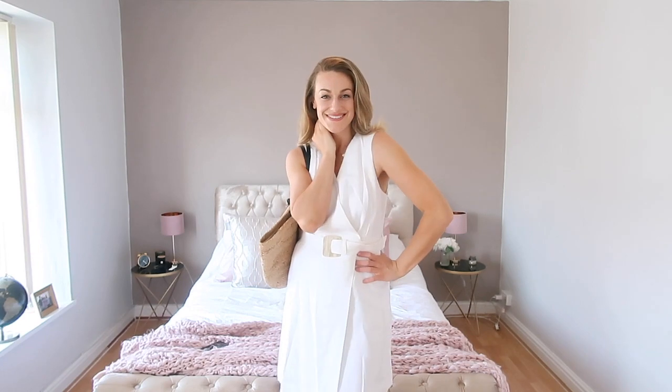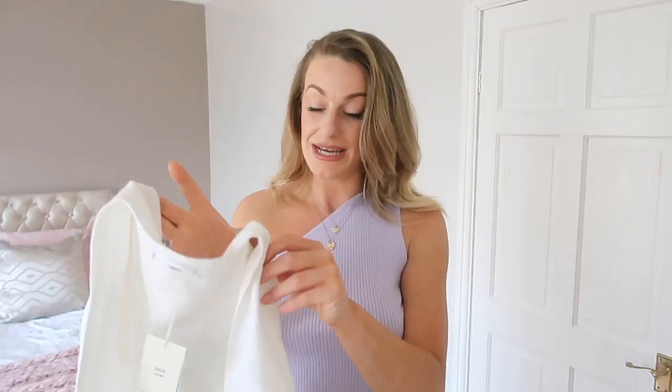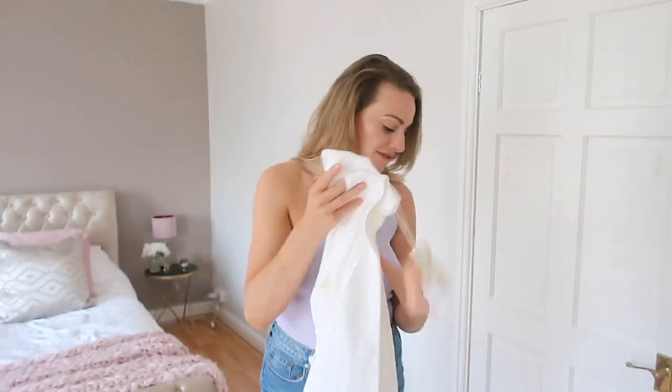Yes. That is just going to be the treat, the dreamy treat. And I got this one in a size large, which is a UK 12, and the fit was really nice on this one. Lovely little.